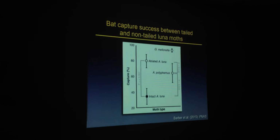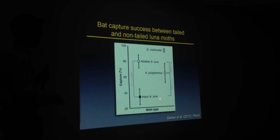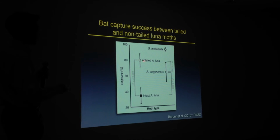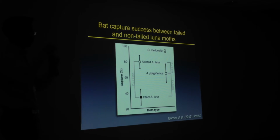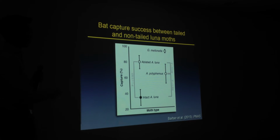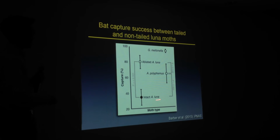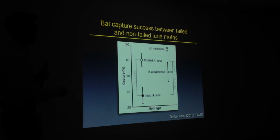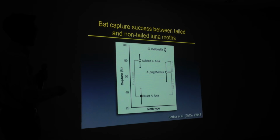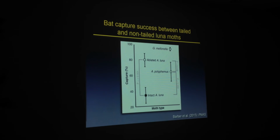So this is what you see. Intact Actias luna, this is the luna moth, intact with wings, has about 30% capture rate. And then ablated, so this is removed. So beforehand we cut the tails off and then we flew them with the bats, and there's about an 80% capture rate. So capture rate is a lot higher if you don't have tails. So tails are a way to protect themselves from bats.